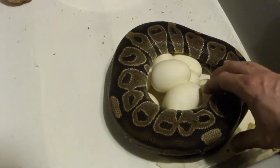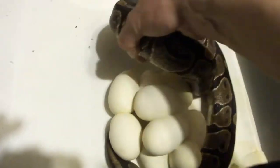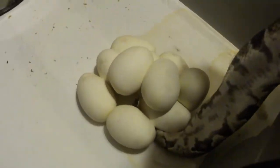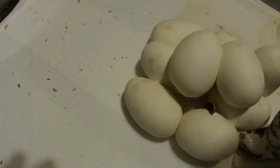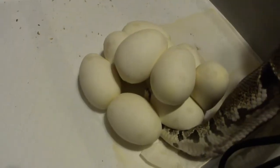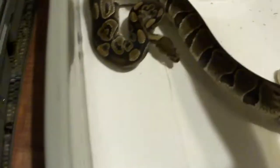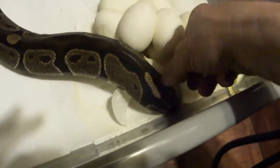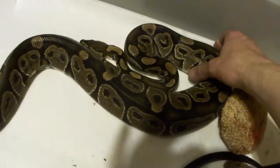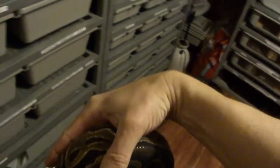Alright, let's see if I can get her. Oh boy, it looks like she has laid all the eggs. There's just a little bit in her tail. She's just hanging on that last little bit. She doesn't want to relax. Come on, buddy. I'm going to have to set her down. Tickle her tail a little bit. She is caught up in these eggs. Alright. She's not really aggressive at all. And if you look at her body, how it's sunk in all the way, no eggs left in there at all.